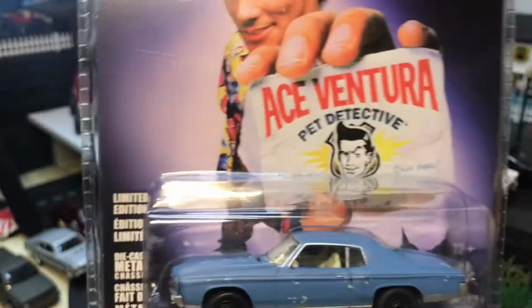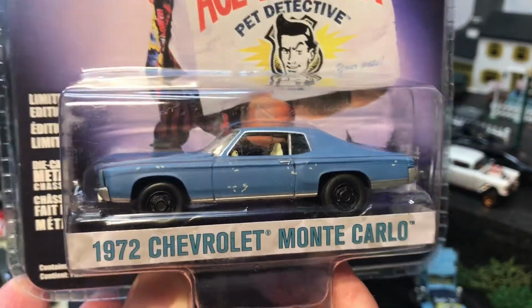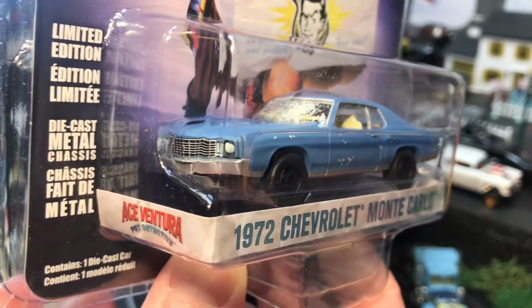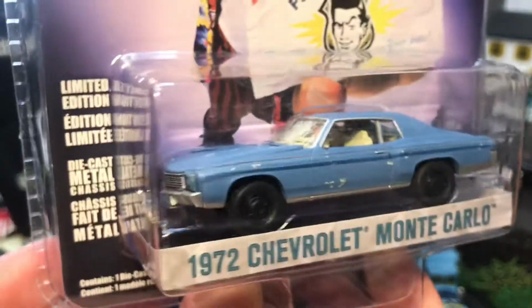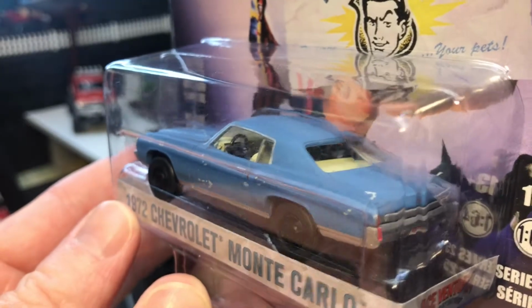Along with the show themes, the Ace Ventura 1972 Chevy Monte Carlo. I just like it. Funny movie.